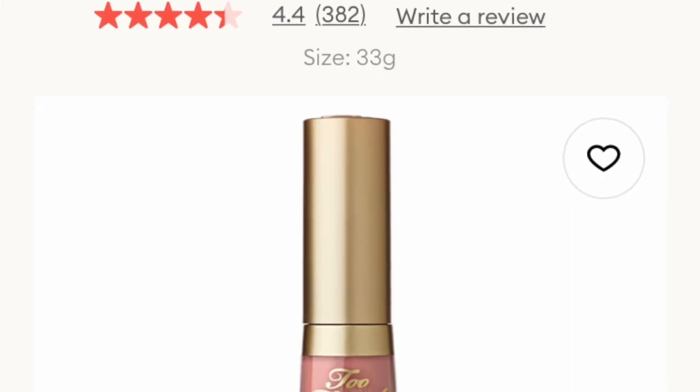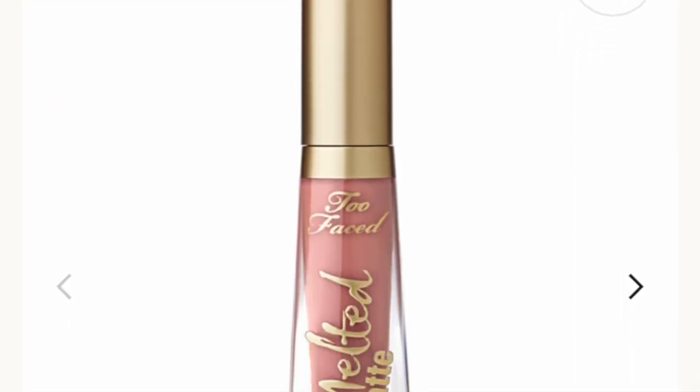Okay. Again, a kind of repurchase. This is the Too Faced Melted Liquefied Long Wear Matte Lipstick in the shade My Type. This is one of the new ones. I've used Queen Bee and love it. I really like the formula of these, and this is one of the new nude colours that they've come out with that interests me. I'd like to try it. I know I like the formula, so I'd like another colour in it.